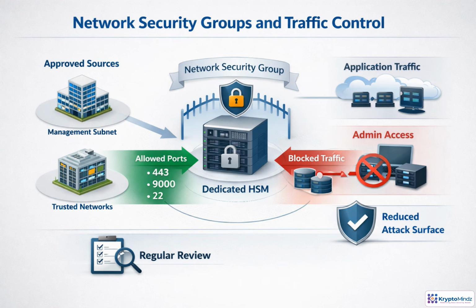Network security groups act as a firewall in front of your dedicated HSM. Begin by limiting traffic to a few trusted source subnets and management hosts. Explicitly allow only the HSM's documented service and admin ports, keeping application paths separate from admin paths. Let everything else be denied by default. Finally, schedule regular reviews to remove exceptions and keep the rule set lean, predictable, and auditable.